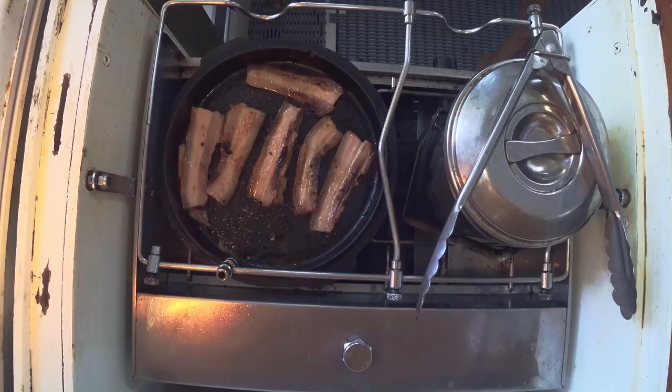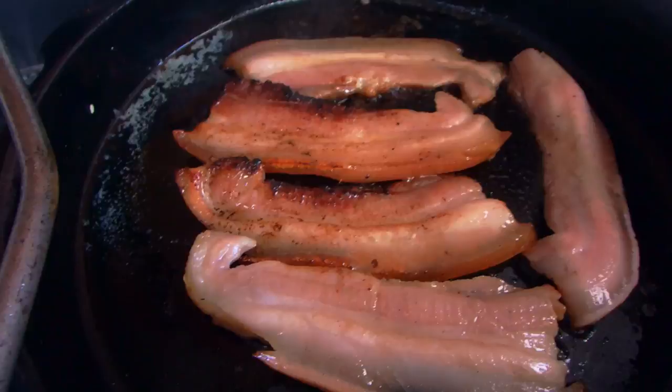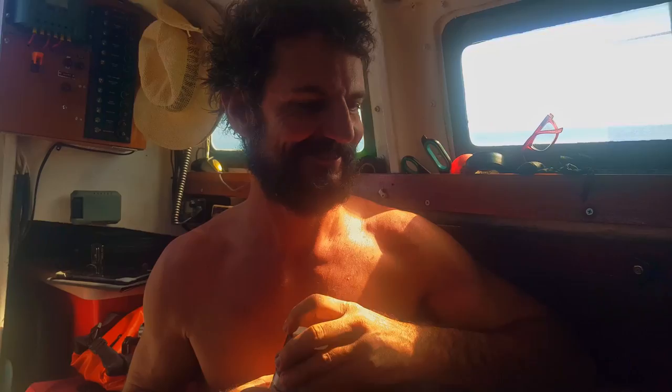We're cooking my homemade bacon this morning. It smells divine. What to say? Bacon and eggs. This is living. What a life.